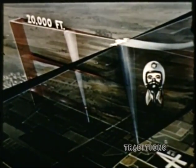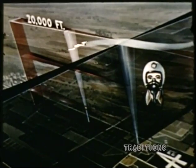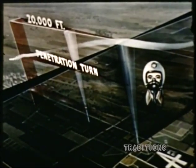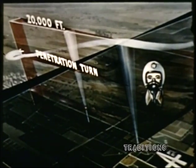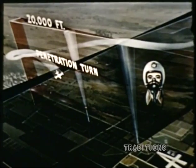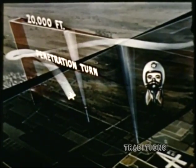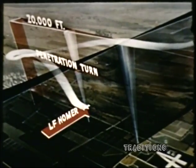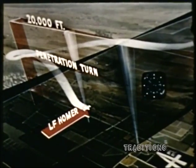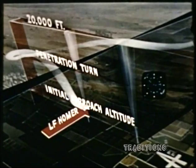You start your penetration, still on oral signals, letting down to half your penetration altitude. Making your penetration turn, still on oral. Then as you complete it, tune in your homer frequency and switch to ADF. You arrive over the homer on your initial approach altitude, ready for low approach.